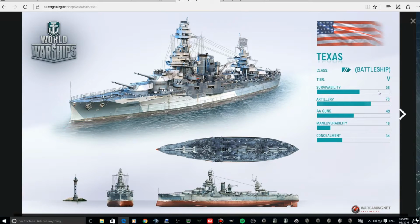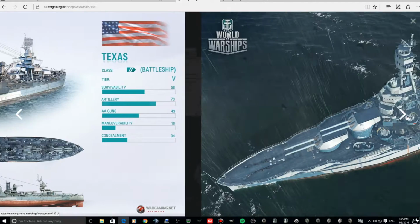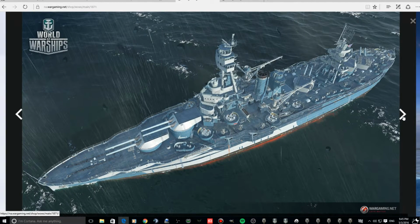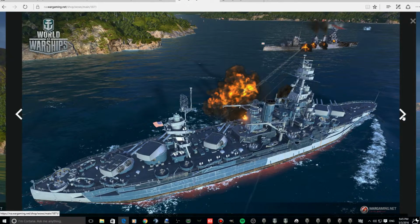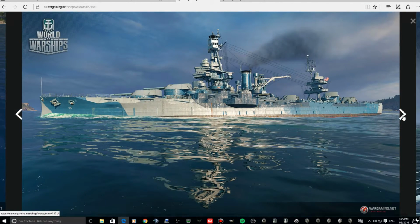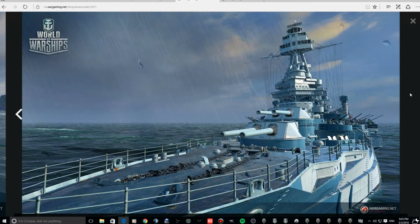Very, very nice. So good amount of HP for a tier 5. Good guns, nice AA. Good maneuverability and quite good concealment. Very nice looking ship. As a battleship, very, very nice. Great pictures. Oh, that's really nice. I'm going to take a picture of that. Okay. Wow, that is really, really nice.